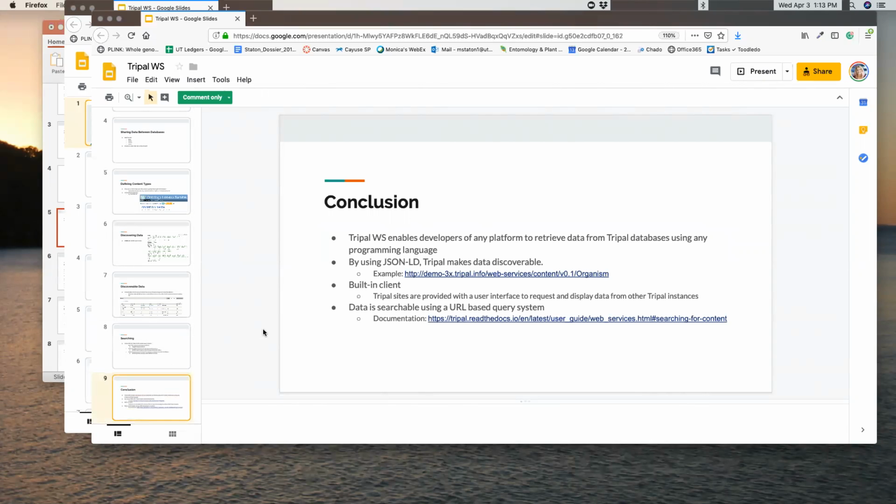So as a conclusion, we discussed that Triple enables developers to retrieve data from databases. Doesn't matter the programming language you use. And by using JSON linked data, Triple makes the entire database discoverable and navigable. That's a word, right? Yes, absolutely. It also provides a built-in client that comes with Triple that allows you to pull data from other databases completely using the UI and without any programming experience. And finally, data is searchable using a URL-based query system, and the documentation for that can be found here. Any questions?